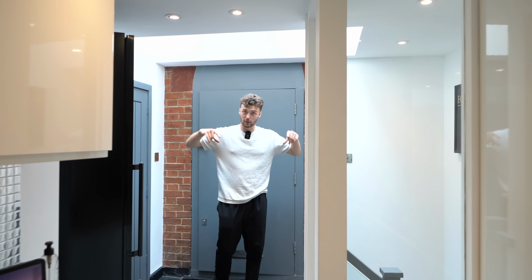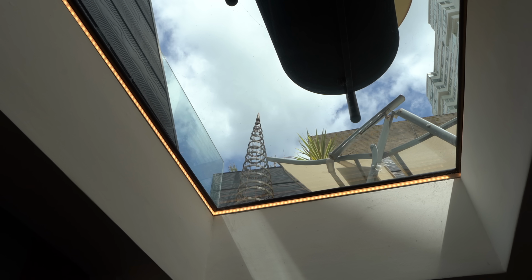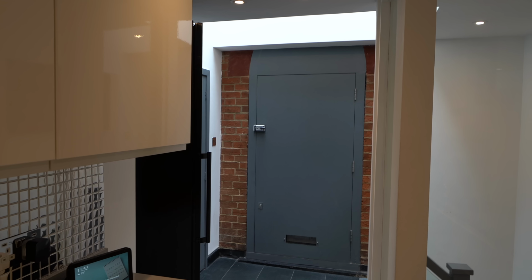But now we're going to head on downstairs to the bedroom suite that is down there. Before we go down, we've got this skylight above us now, bringing in all the light at the access point that we saw at the start of the video. Yeah. And then just a boot room in there for your coats and stuff. So we'll meet you down there. Let's go.